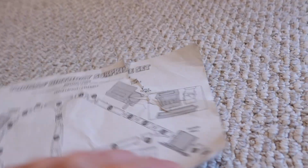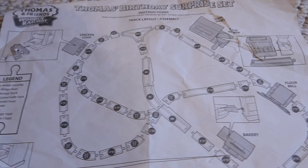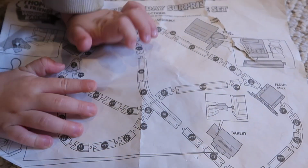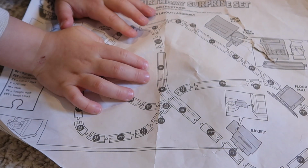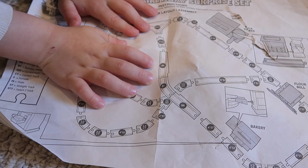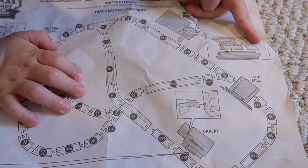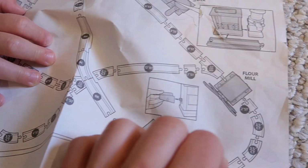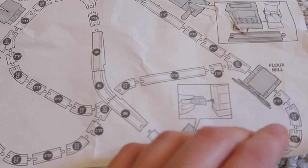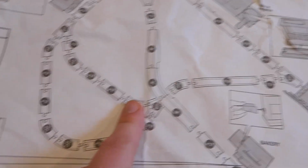Let's see here. Oh, yep. We got a lot of building to do today. And then this goes here. Oh, yeah, it came with the birthday party. Check it. It says the barn goes here next. And the other building goes next to the cow barn. Oh, you're right. Yep. I think William's building the track.